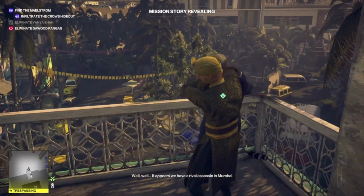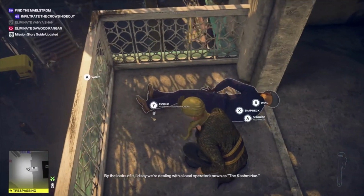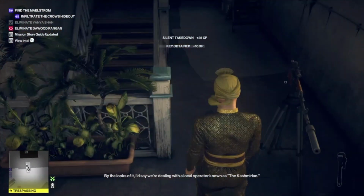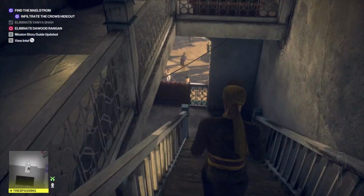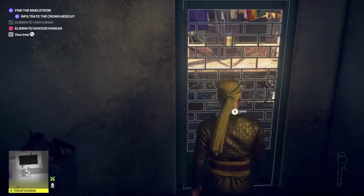We have a rival assassin in Mumbai. He's going to drop a dongle, so just pick that up. And also you can pick up his apartment key, so you don't have to jump in through the window like a regular cat burglar. But we're going to do that, because who likes using doors when you can use a window?